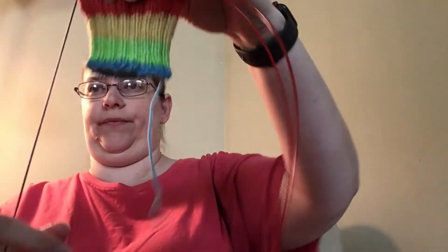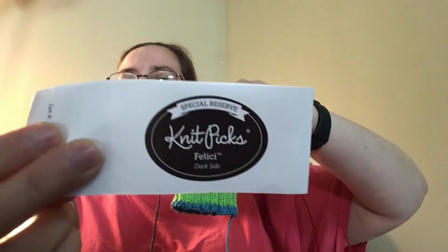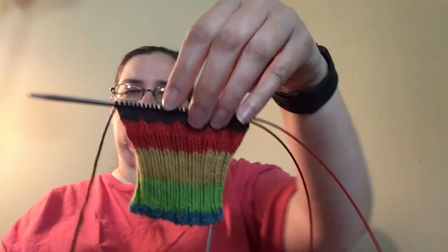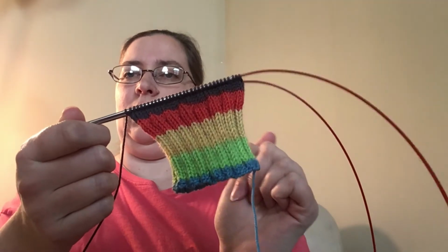So that, and let's see, I started these just last night, and this yarn is the Knit Picks Felici in the dark side colorway. And I've got several skeins of this because I'm pretty sure my mom sent me some for Christmas one year, and then I had also ordered 2 skeins. But I got the cuff and a couple of rows on the leg done.